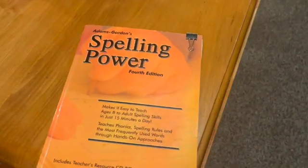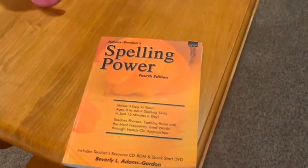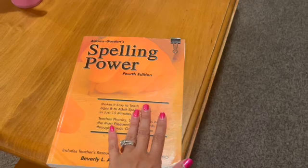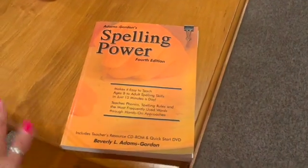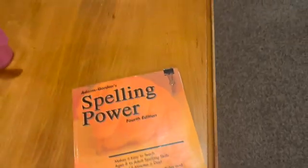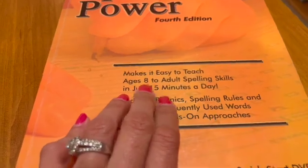So I don't always use Spelling Power as Spelling Power is. This book, and the little tools that you would use with it, could cover your spelling for all of your schooling time. Maybe second grade and up. It probably says, yep, see right here, minutes to teach, ages 8 to adult.